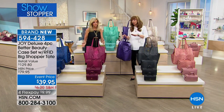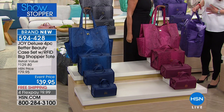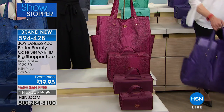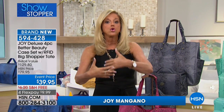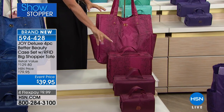Look at this. And I've got to tell you, we already have sellout quantities on many of the colors, and I know that because I went online. So the beauty cases alone are three medicine cabinets worth of cosmetics, medicines, arts and crafts, sewing, everything. There is so much to this set. You are getting three gorgeous Better Beauty cases and this big shopping tote in this beautiful python colored print. Two are python and two are solid.